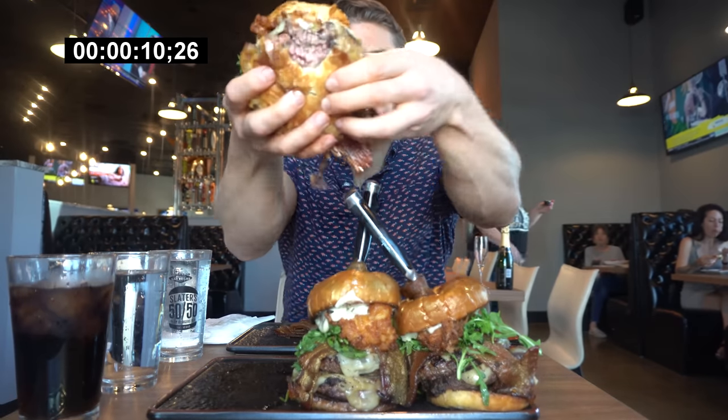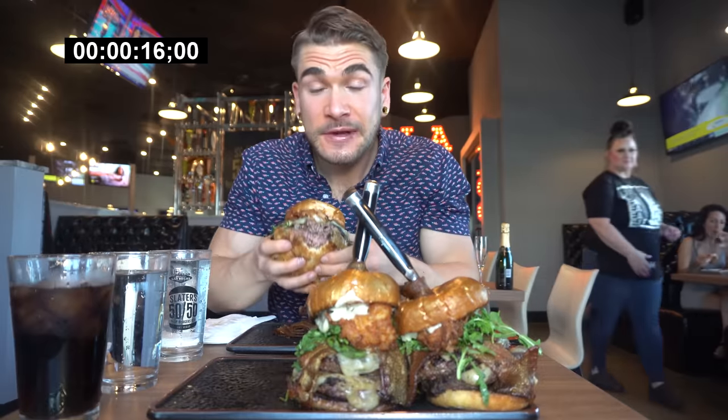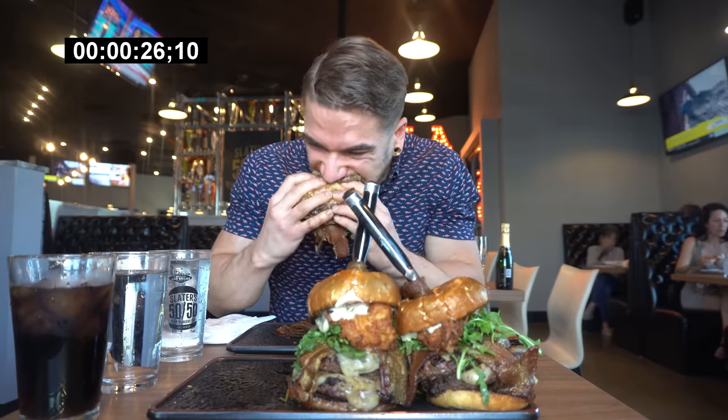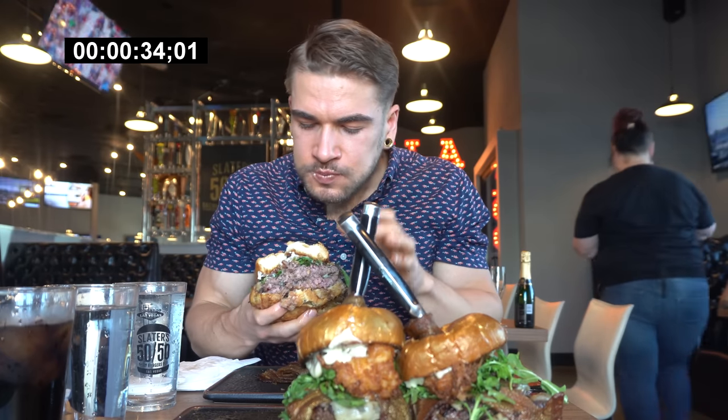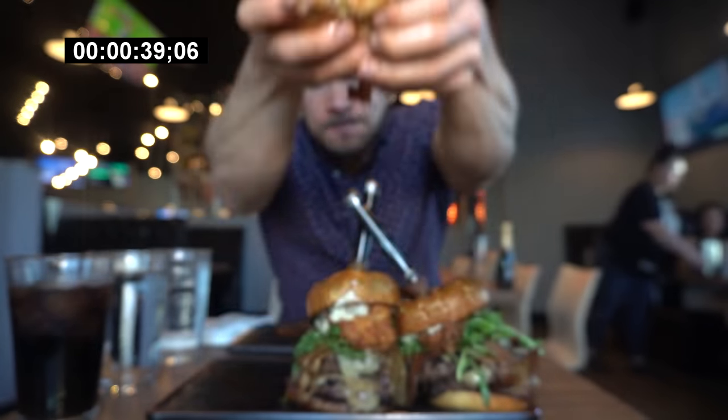Oh my God. Oh my gosh, everybody. Oh my God, just look at this. That is, my God, the truffle, the bacon. All right, hands down, this is the best burger I've ever had in my life. I gotta show you again, guys. This is just far too beautiful. It's just dripping, guys. Oh my God, that bacon jam.